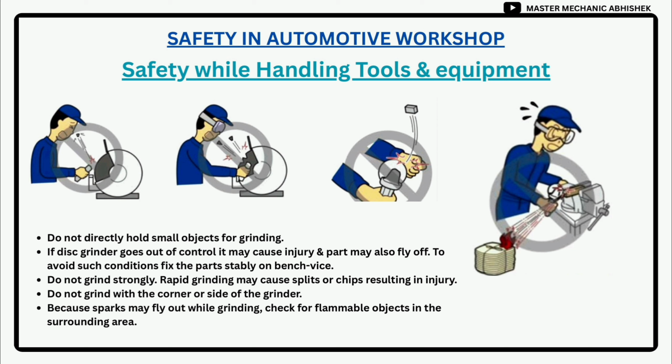Do not grind strongly. Rapid grinding may cause splits or chips resulting in injury. Do not grind with the corner or side of the grinder. Because sparks may fly out while grinding, check for flammable objects in the surrounding area.